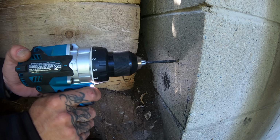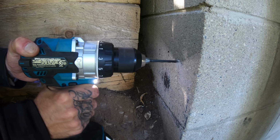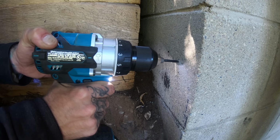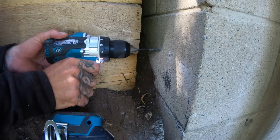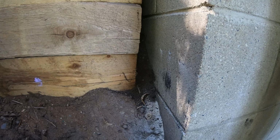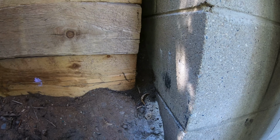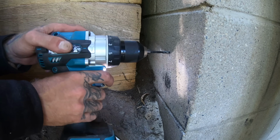Ooh, listen to that. Perfect, that should work. Let's see if they fit through there now. Yep, all right. We are cooking with gas. Let me be a little deeper.